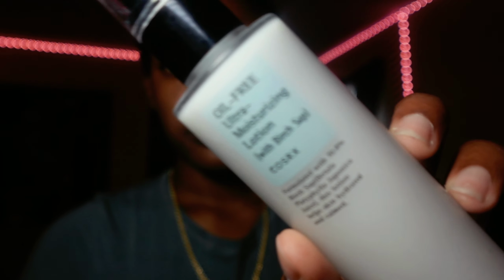I think lip mask, lip gloss, it's something. I don't know. By the way, I don't know nothing about no makeup. I only know the basics. But next we got this thing. I can't even see that.